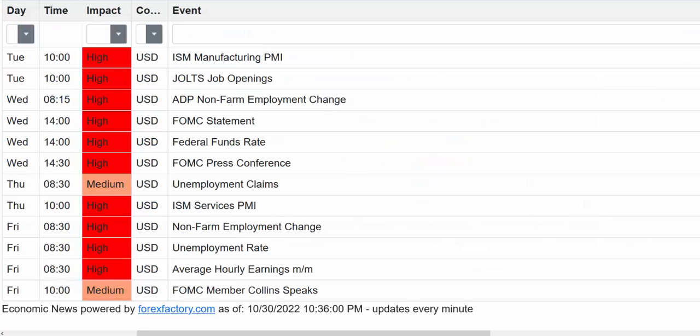Another big news week with the ISM manufacturing PMI on Tuesday. We've got a Fed meeting on Wednesday, and then the unemployment numbers on Friday. All potential major market movers. So it should be an interesting week. Hope that's helpful.